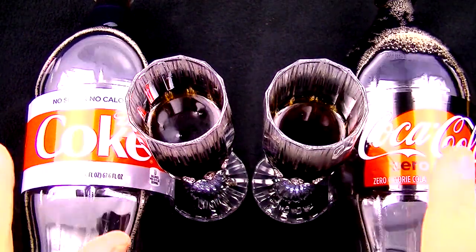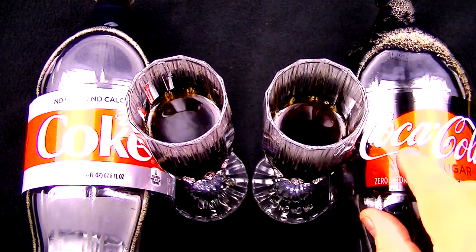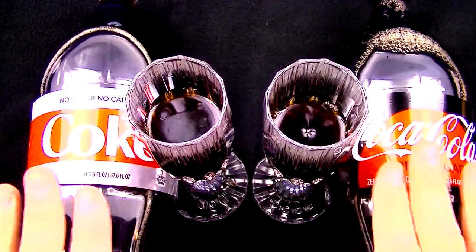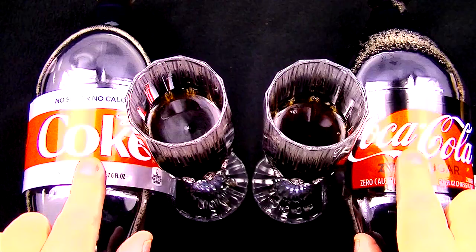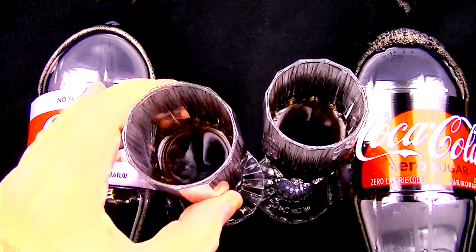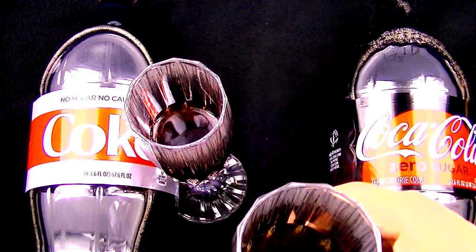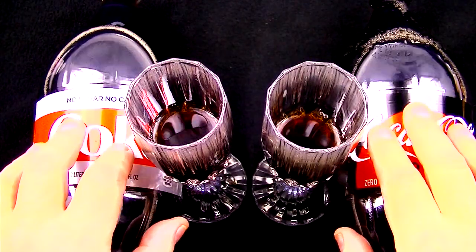And those of you who've tried both of these, and those of you who drink this and enjoy this, you know exactly what I'm talking about here too, don't you? Well, we do have a winner here. Boy, do we have a winner. This was really interesting. I'm gonna have to try this one more time. So here we go with the Diet Coke. That's nice. Okay, one more time with the Coca-Cola Zero. Okay, yes, we do. Wow.